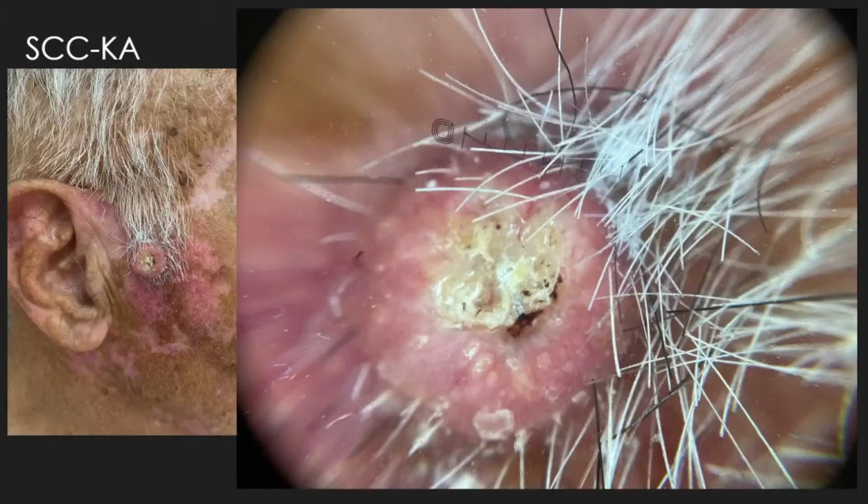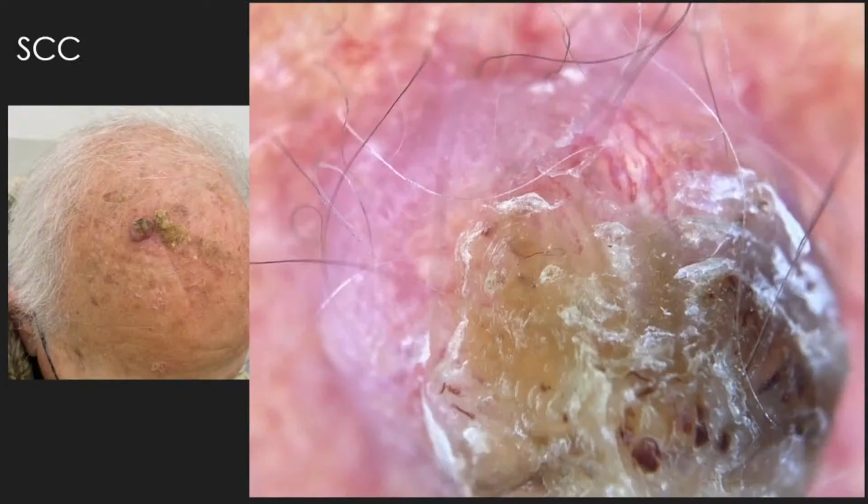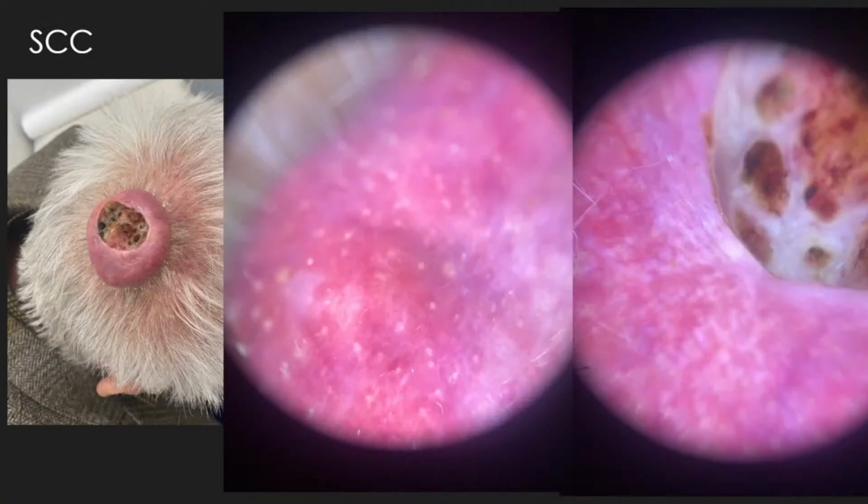BCC or squamous cell carcinomas are also common on the scalp, especially in bald elderly men on the background of extensively UV-damaged skin, which is the main etiologic factor for developing this type of cancer. This is a keratoacanthoma-like squamous cell carcinoma with white circles, central keratin plaque, hemorrhagic spots, and linear looped vessels at the base. Here are the same findings in a grade 2 moderately differentiated squamous cell carcinoma with large central ulceration.